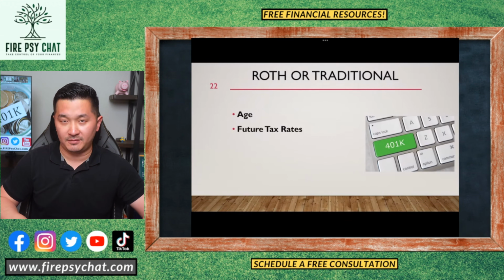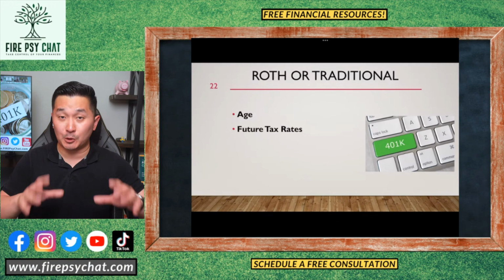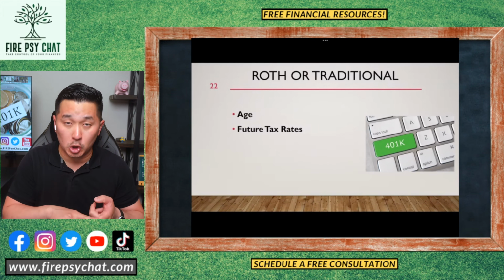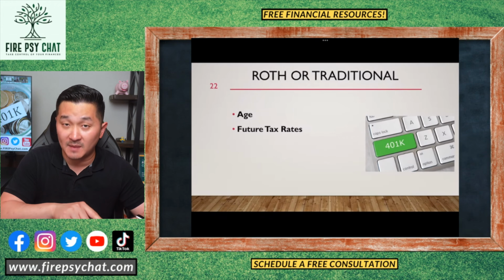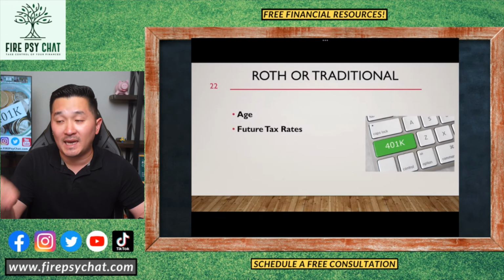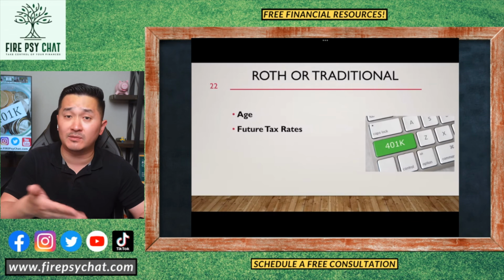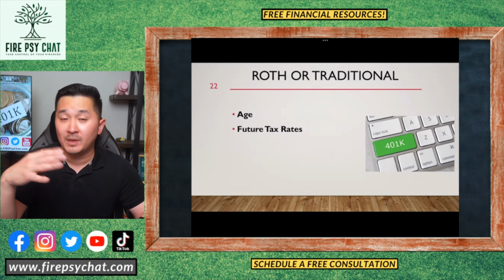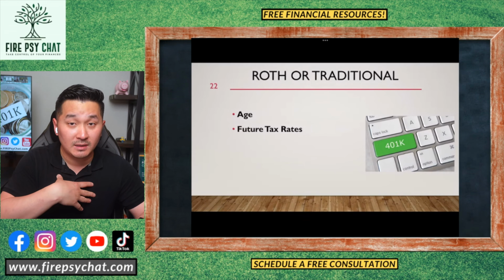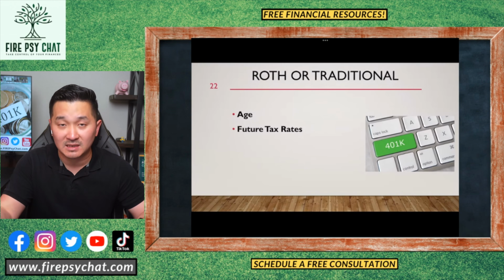I also believe the marginal tax rates will go up in the future. Our tax rates right now are really low thanks to the Tax Cuts and Jobs Act in 2017, but that is set to expire by the end of 2025. With the declining birth rate and decreasing government revenue from American workers, I personally don't think the government would have any choice but to change the tax system in the future.